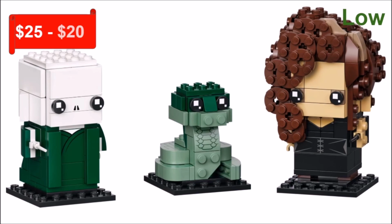You get Lord Voldemort, which is fantastic. Bellatrix Strange, again, fantastic. I mean, I very much doubt we'll get her again in BrickHeadz form. And as well as Nagini, which is really cool as well.